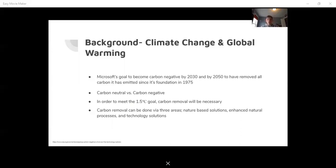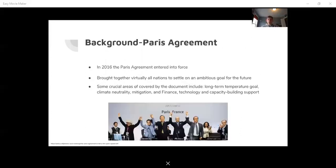And lastly, carbon removal can be done via 3 areas: nature-based solutions, enhanced natural processes, and technological solutions. So Chris is going to get into the specifics of these areas in a second, but all of them come with their pros and cons that make them viable options for the future. And while carbon removal is a good compromise to the climate change problems we're facing right now, reducing emissions and switching over to clean technology so that we can eventually produce no CO2 is the main goal, basically, and that's really the only way to stop climate change for good.